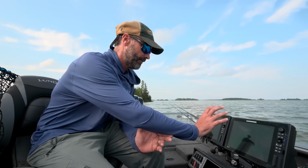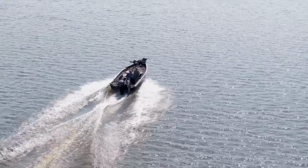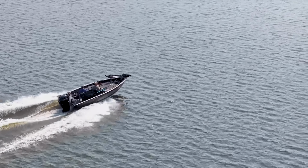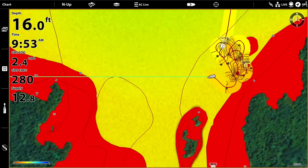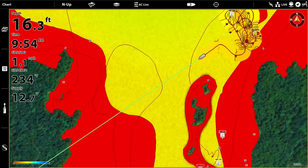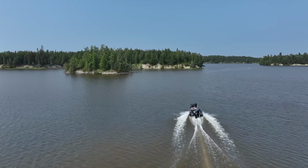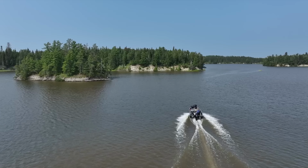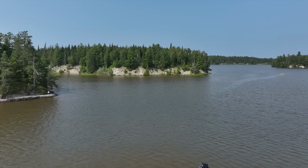So what I have for the mapping in here is I've got Lake Master's VX chip for the Ontario. Now if you fish Canadian waters, without it, it is really difficult to navigate. I'm not saying you can't come out here and navigate on paper, but having an electronic map and being able to make a map with that Zero Lines card is amazing. Just unbelievable. So to me, that's the most important tool that we have in this boat for navigating and for finding spots, is having a good map. That combined with the auto chart system, I feel like we're pretty good to go just about anywhere.